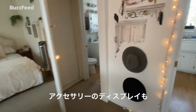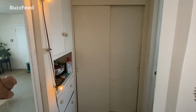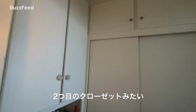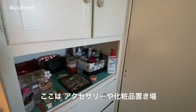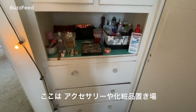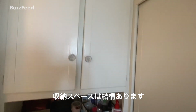And then I love my jewelry organizer, I guess, display. I have this really cool area which is kind of like a dressing area with more storage, my second closet, and then this really cool bit where I can keep my jewelry and skincare stuff, and then inbuilt drawers. So I really do have a lot of storage in this apartment, even though it is a studio.